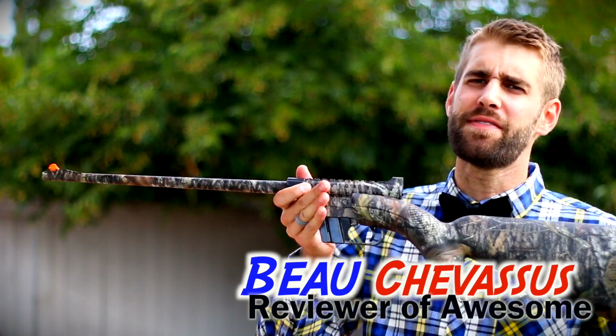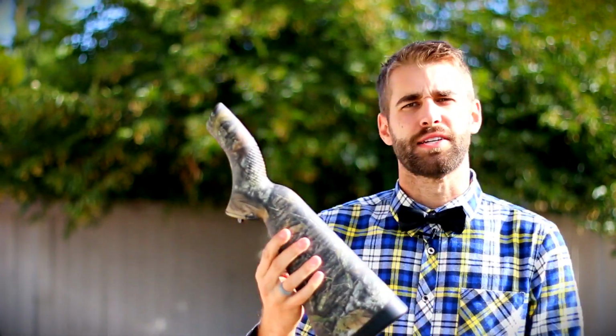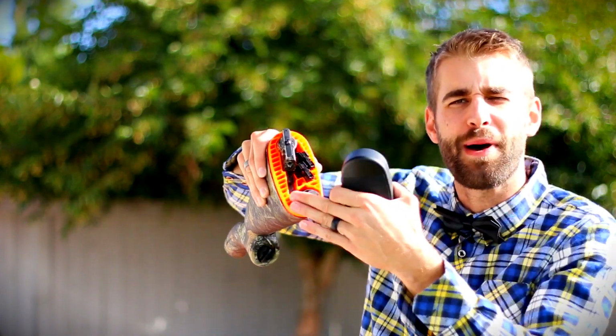Well, hello there, it's me, Beau, hence the bow tie, Beau Chevassus, and today I am coming to you with this sexy little gun. Is this not just the coolest thing you've ever seen? And you may be wondering, wow, that is just a half a gun. Oh look, it's all compact in there.